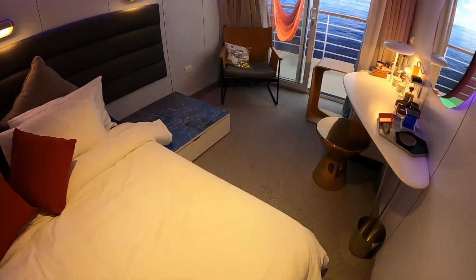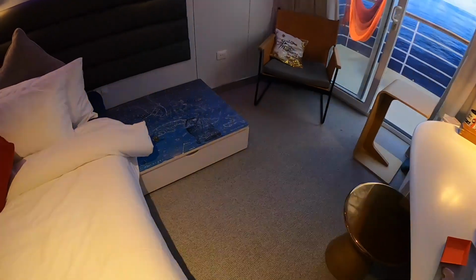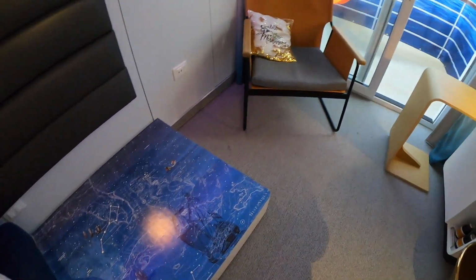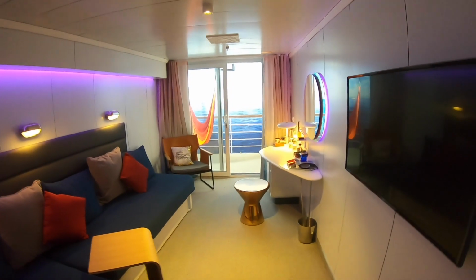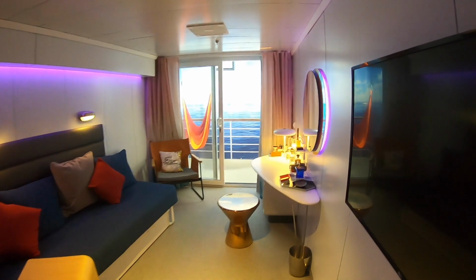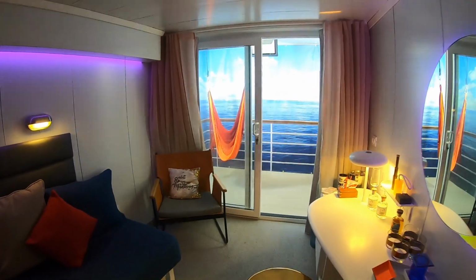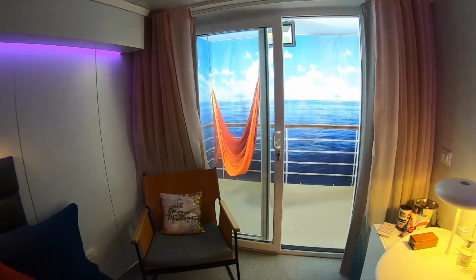Overall, I was really impressed by the cabin. I loved the design and the layout. The sea bed made it feel so much bigger than it was, and it was already a decent size. The thing that concerns me is the lack of storage in the cabin. If you're someone like me, it's not going to be a problem at all, but I do know people who bring multiple suitcases on a cruise, and that might be a little bit tricky.